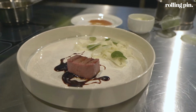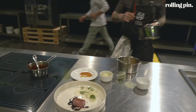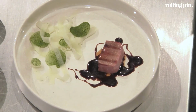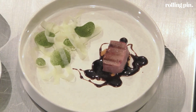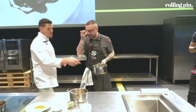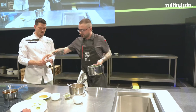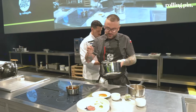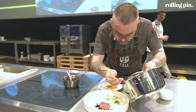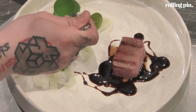And last but not least, this is yogurt infused with some herbs. It's a Turkish yogurt, and this part of the dish is about the Turkish community. This is yogurt infused with parsley and mint. Okay? I want to put it inside.